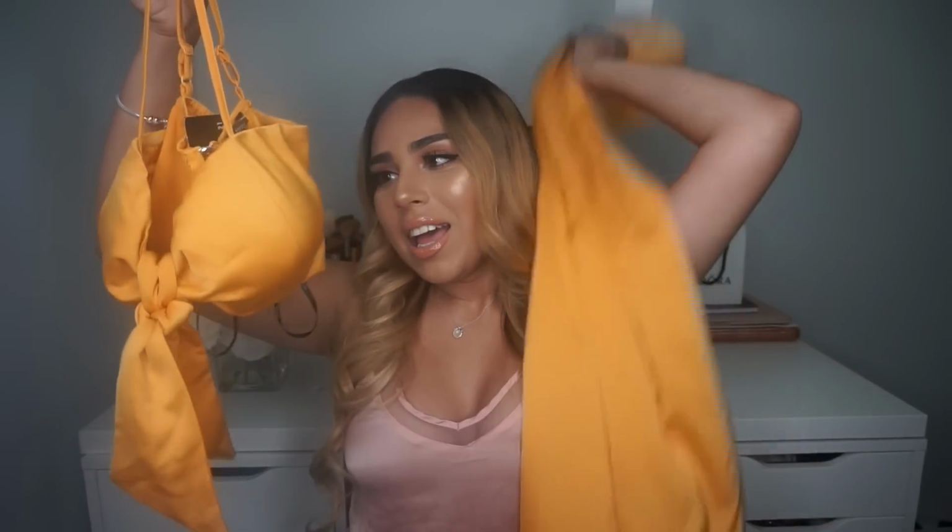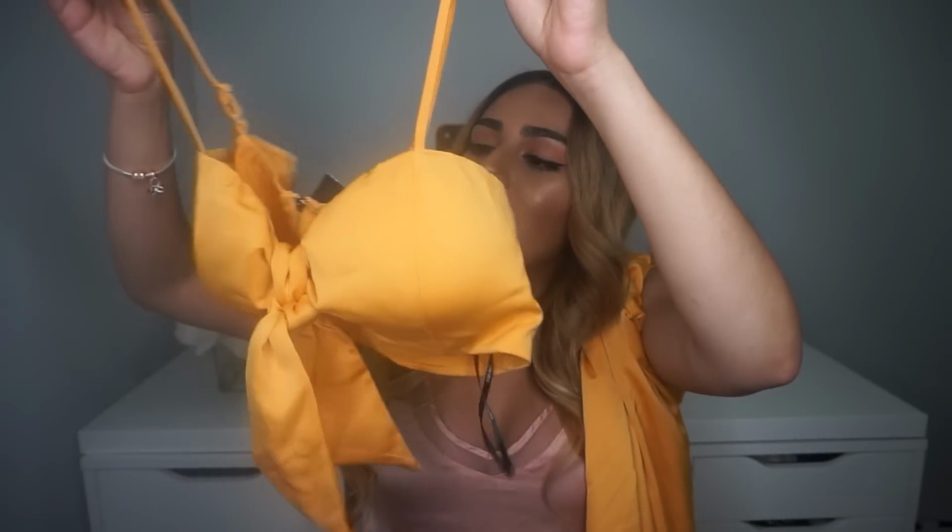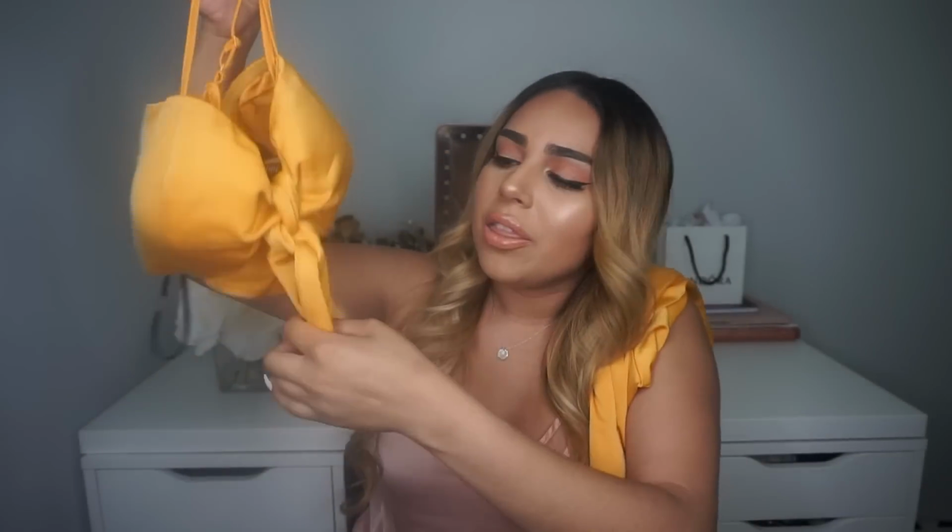So the next thing that I bought is a two-piece and I'm absolutely obsessed with it. I fell in love with the color. I just seen it and I grabbed it right away. And I'm talking about this two-piece here. Now, I really like how the crop top looks. It's just like a bra-like crop top with this little knot on the front.